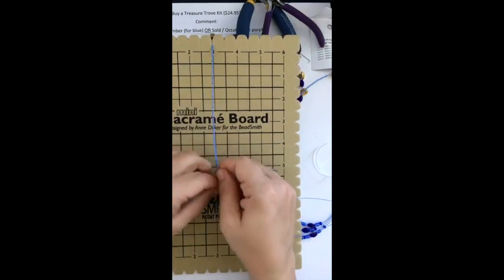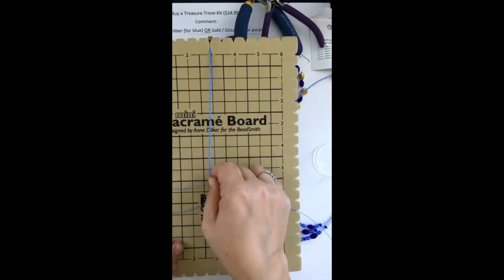We're almost there. What's your favorite color, guys?